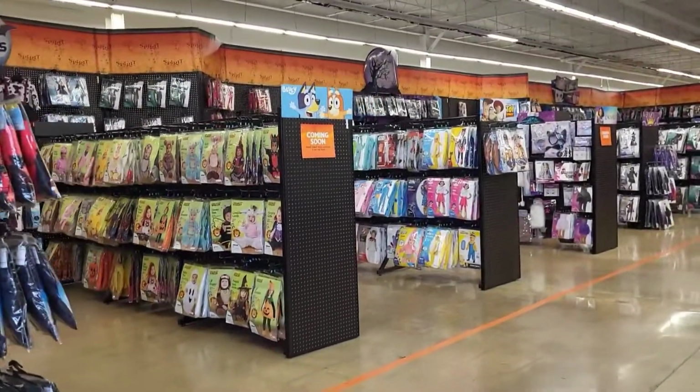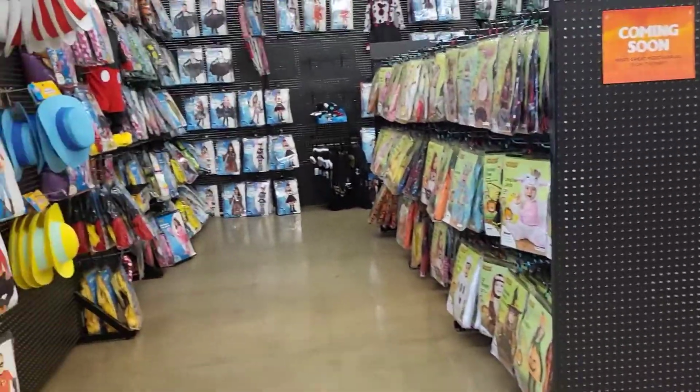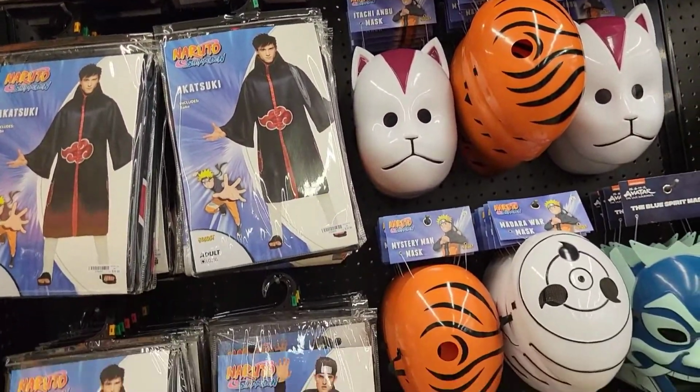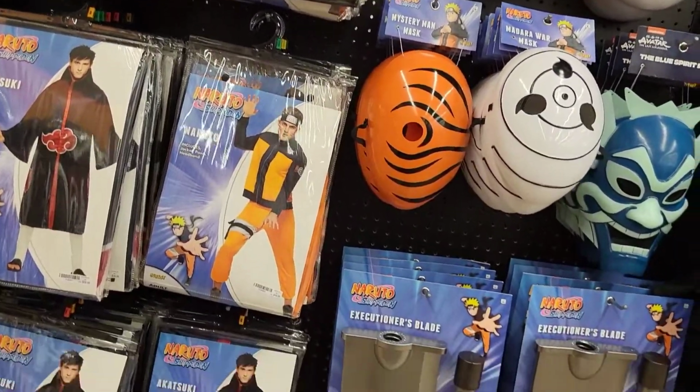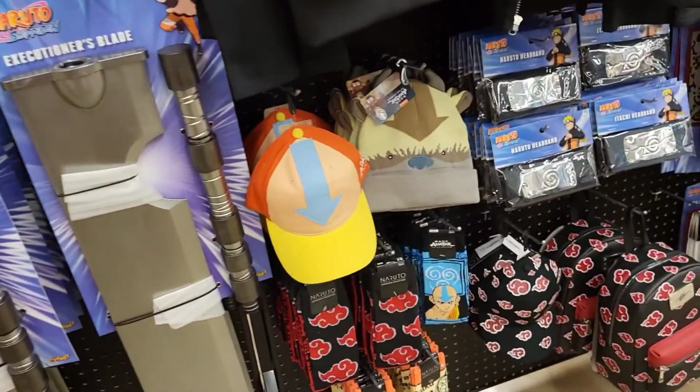Who's ready to look at costumes, people? Now, I decided to start with the kids. We got some toddler and baby costume options going on over here, and end with the adults. And I put some costume accent pieces in here as well.